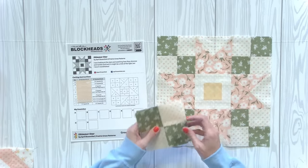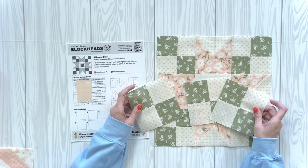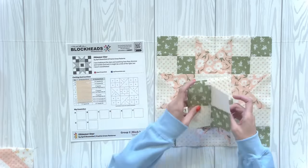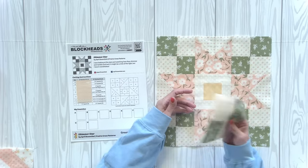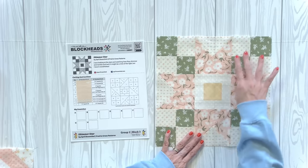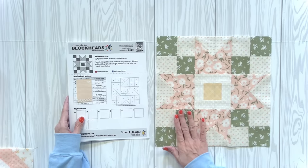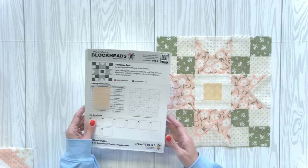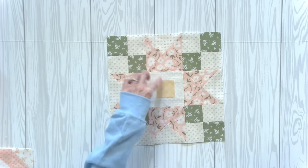But anyway, I ended up with extra four patches because I sewed them together the wrong way. So I'll save these and then either use them in a future block or who knows. But this is how tedious I get about things going the right way. This one, super easy. I just followed the instructions. Nothing hard about it. And, you know, the same thing. Pay attention. I have the outside and inside.